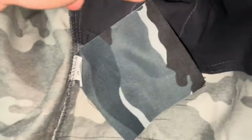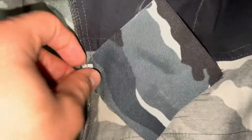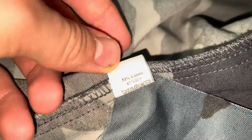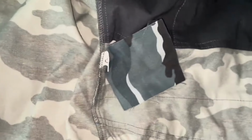And on the side here, we have the original sewing kit for your repairs. So you have a patch of Urban Les here in case you get really bad ones, all pretty much all blue. And then we have a tag for the repair part. And it says 52176 for the tag here. And it has 53% cotton and then 45% PE, which is like a polyester material. They have literally a piece of fabric to repair.